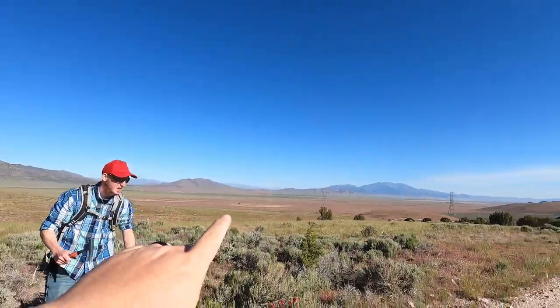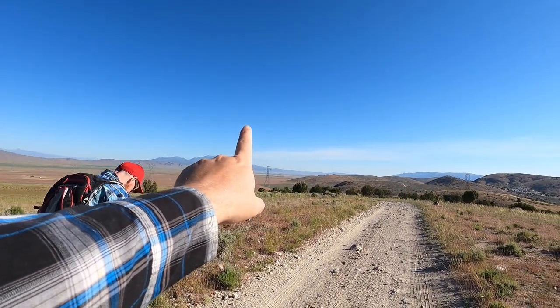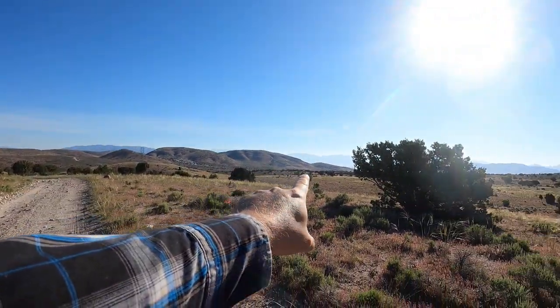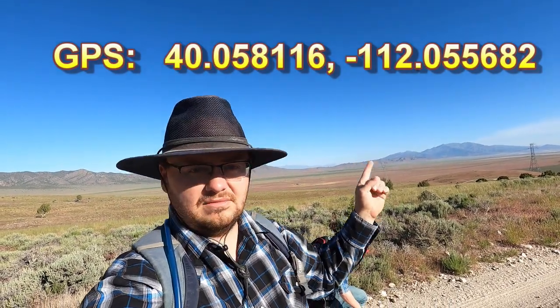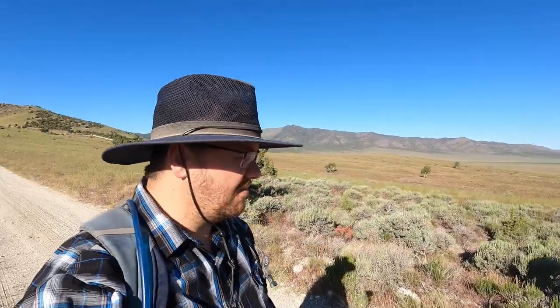I believe that's private property down there. And then if you go off in that direction, you'll get up toward Cedar Fort and Eagle Mountain. And so, yeah, that's just to give you an idea of where we're at. As always, I'm going to go ahead and put the GPS coordinates right up here to where we currently are, where we're parked, or where we're standing, one of the two. And what did Tim find out here?